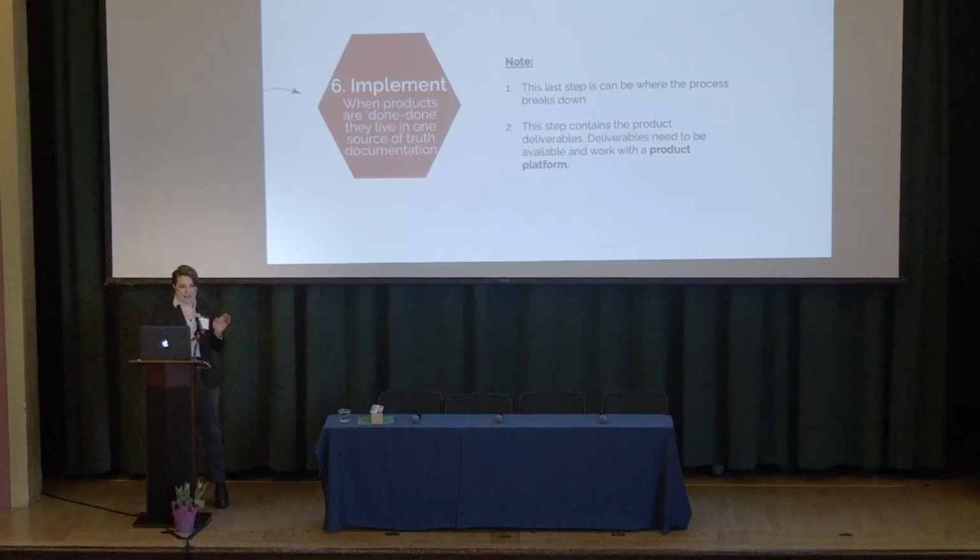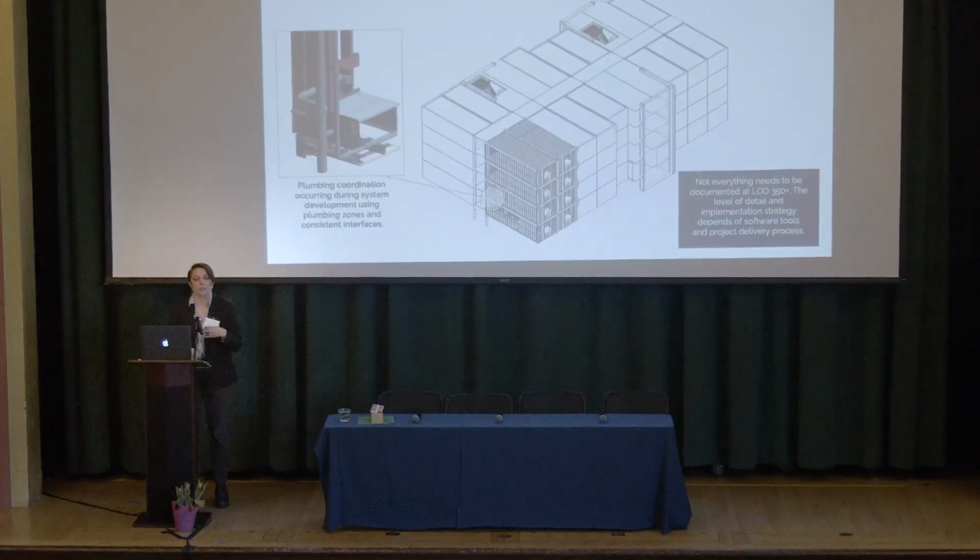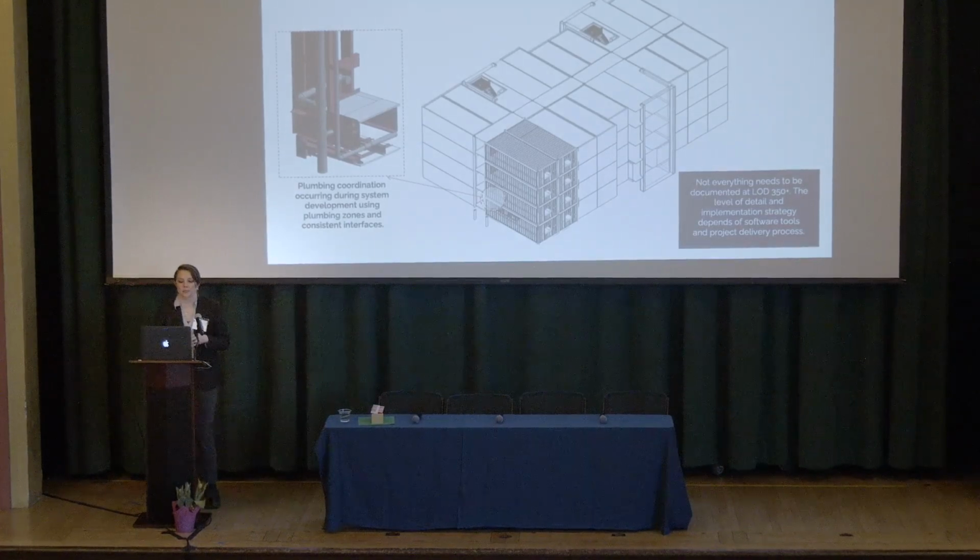So use the same software, for example. That's an easy way to do that. We're working in Revit, so we go from Revit to Revit. And that's a good way of doing that. You can utilize templates for implementation. You can utilize Revit warehouses, which we utilize. But here is an example, and these are ways to start getting that data documented so that it can be used by other parties.